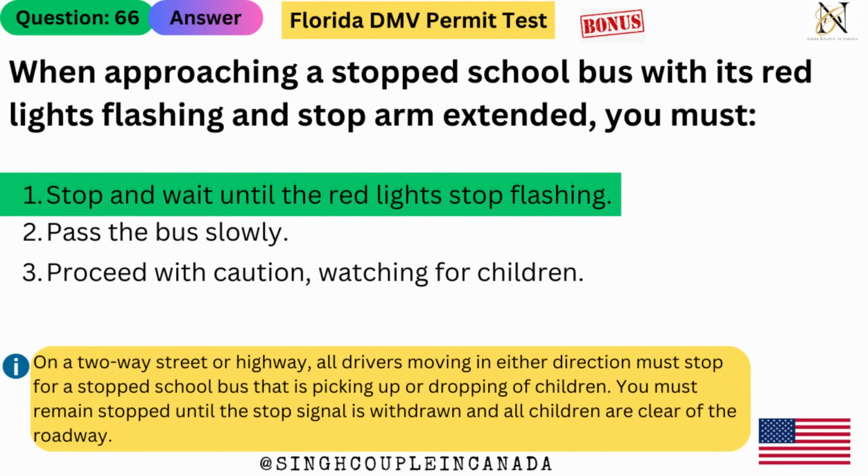The answer is 1. Stop and wait until the red lights stop flashing. On a two-way street or highway, all drivers moving in either direction must stop for a stopped school bus that is picking up or dropping off children. You must remain stopped until the stop signal is withdrawn and all children are clear of the roadway.